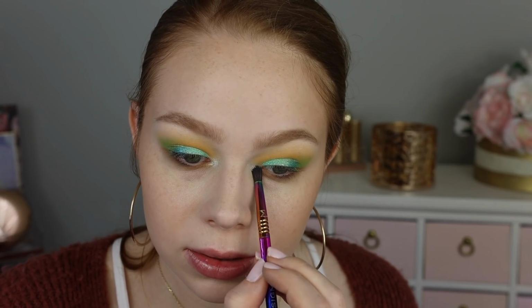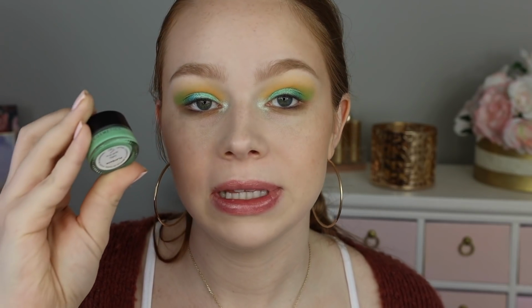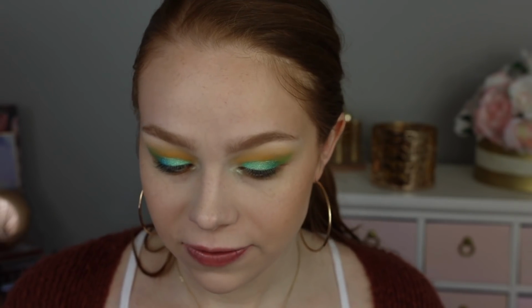Super pretty. So now we're gonna go into one of the new Lethal liners. This is the shade Playback. Looks like such a beautiful mint. So, so cute. And if you know me, you already know I'm not putting that on my lid. I'm putting that in my waterline.